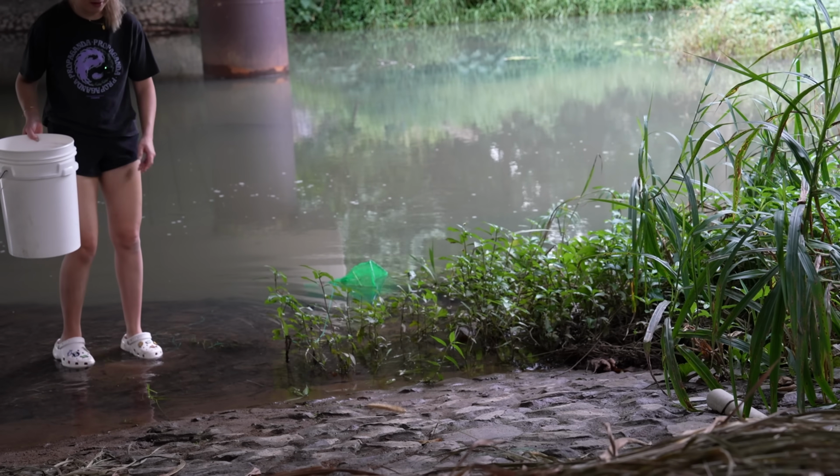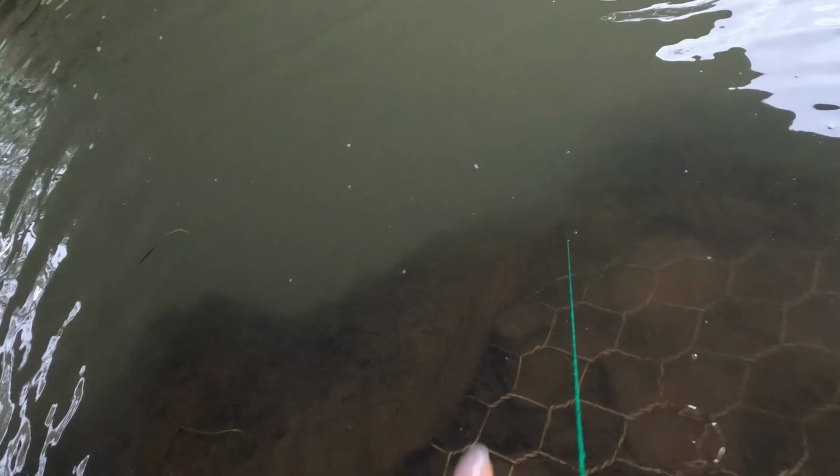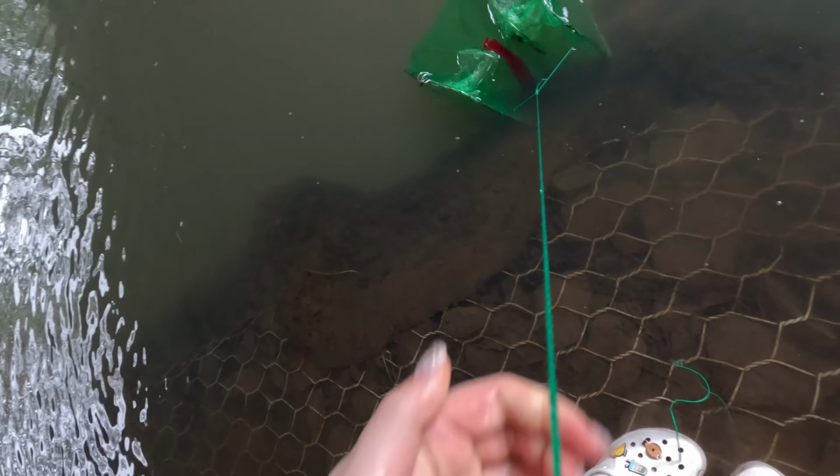So it's been about 15 minutes or so. I've got my bucket just in case. We'll put some water in it so we're prepared. Pull this one up from the depths. It's kind of getting caught. Did we catch anything?